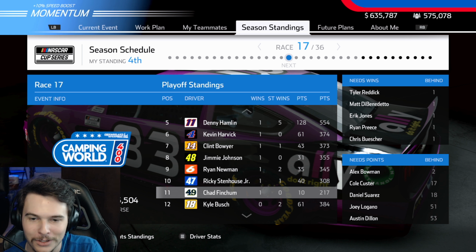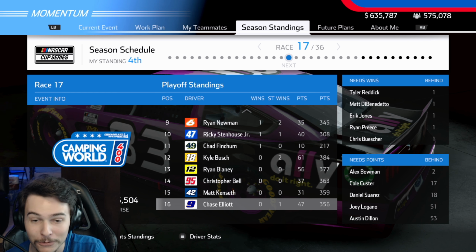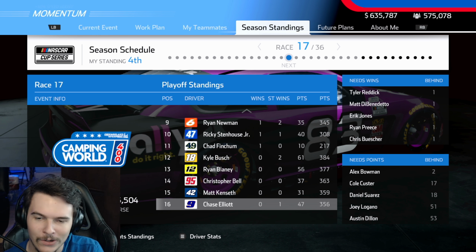Ricky Stenhouse has joined the club as of late. Of course, you can't forget our Daytona 500 champ, Chad Fincham. And then everybody else fighting for points. Christopher Bell, look at him. Matt Kenseth is up in there. All right. Outside looking in, Alex Bowman, Custer, Suarez, Logano, and Austin Dillon.